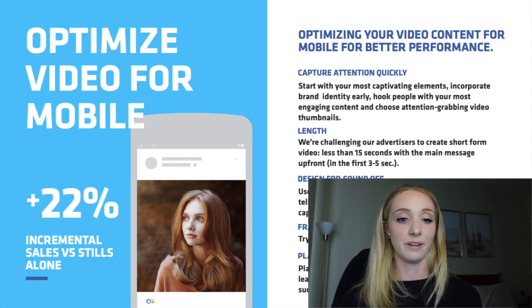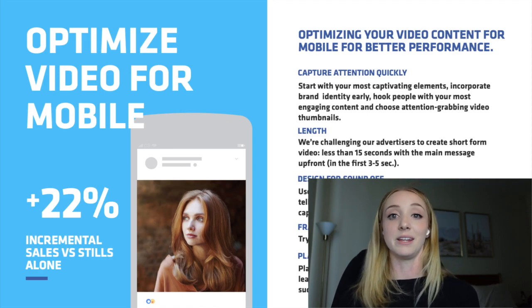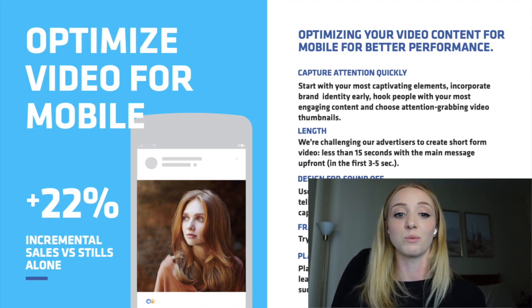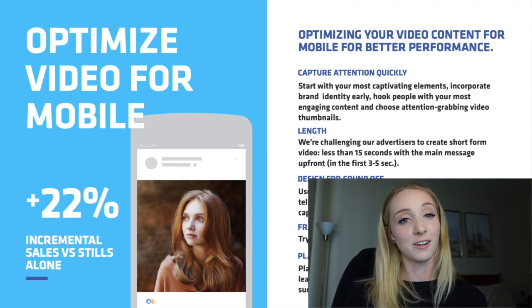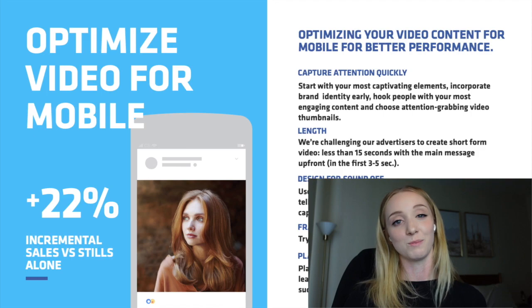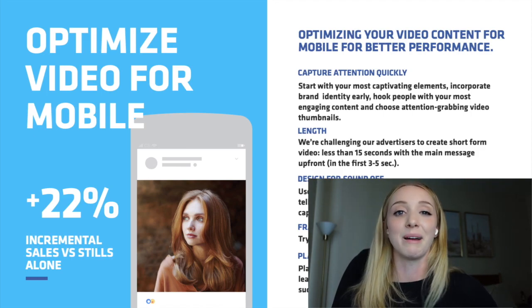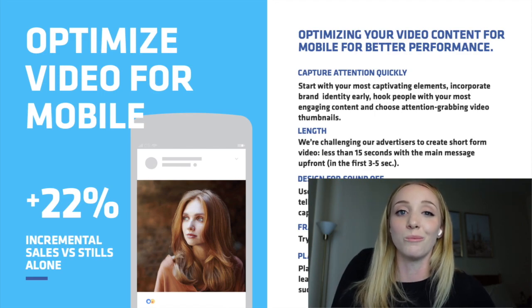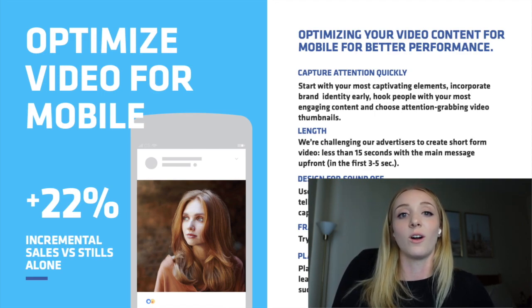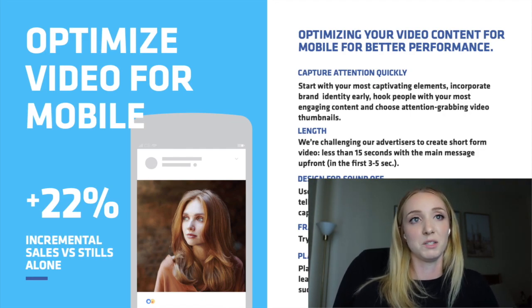Length is also very important. We're challenging advertisers to create short form content videos, less than 15 seconds, with the main message in the first 3 to 5 seconds. It's crazy how many advertisers don't follow these basic principles. I'm going to show a couple examples in a bit. Even though these might seem really basic and I'm kind of hammering these points on, they're so important, and so many advertisers aren't following the basics, and then they wonder, why aren't my ads working? Why aren't people clicking to my site?